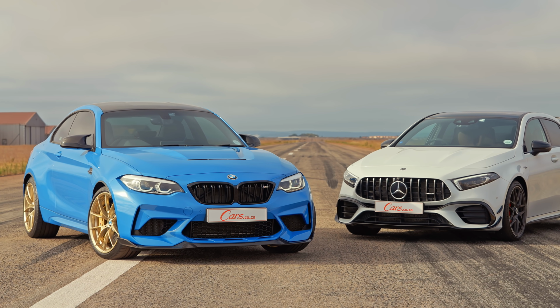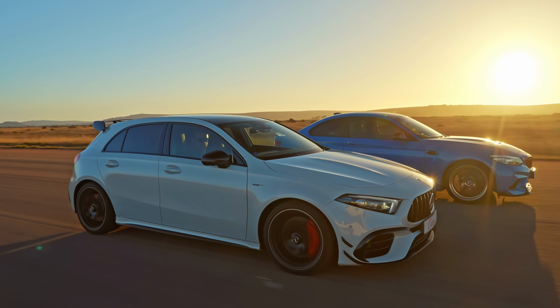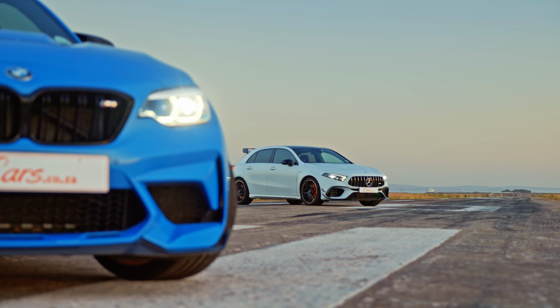And quite interestingly, you can get an M2 Competition for 20 grand less than this car. And that makes it a little bit difficult actually to decide, because the M2 Competition is a formidable car. But my experience of the M2 Competition is that it's actually too hardcore to drive day to day. I think this is probably the better daily.